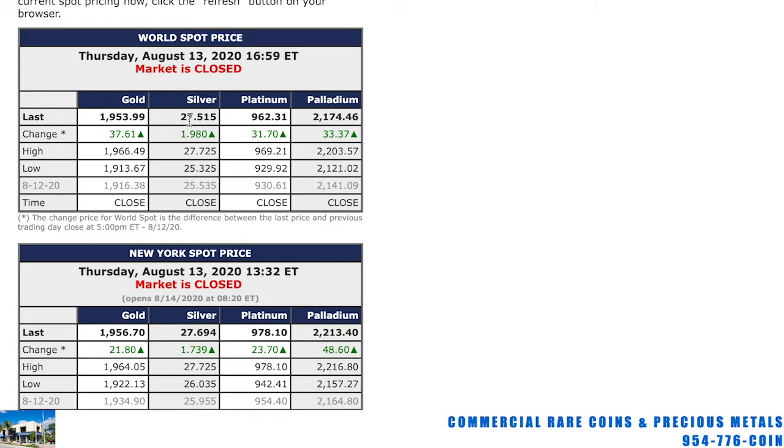Buy the pullbacks. Let's look at the world market, 27.51. And it looks like New York's led a little bit higher. The silver's a little bit down lower in world spot prices. So, you know, my gut feeling is I'm not sure. It could be up a little bit, down a little bit, but I don't think we'll see any major movements tomorrow. At least I don't think we will.